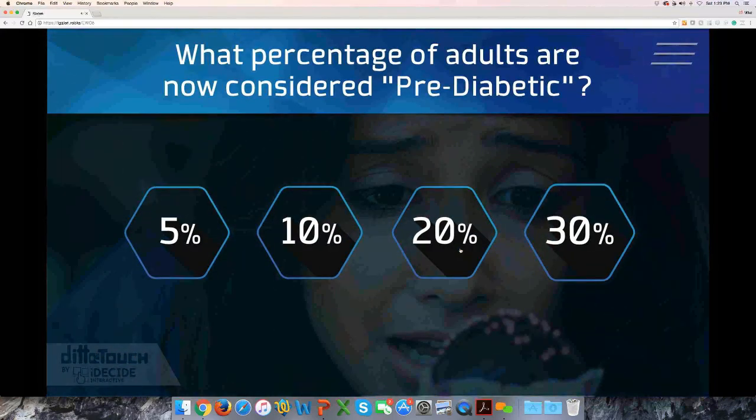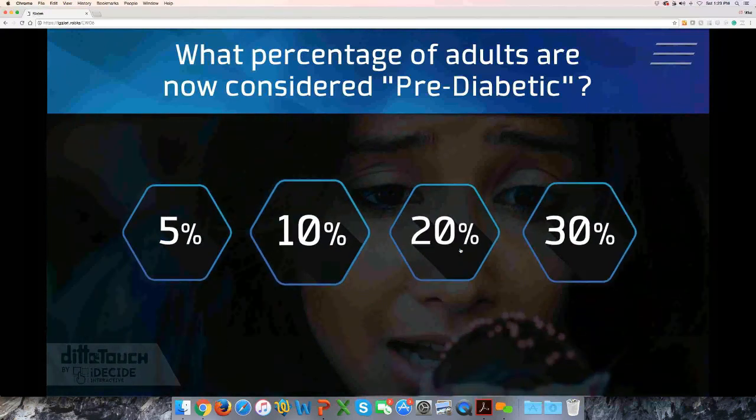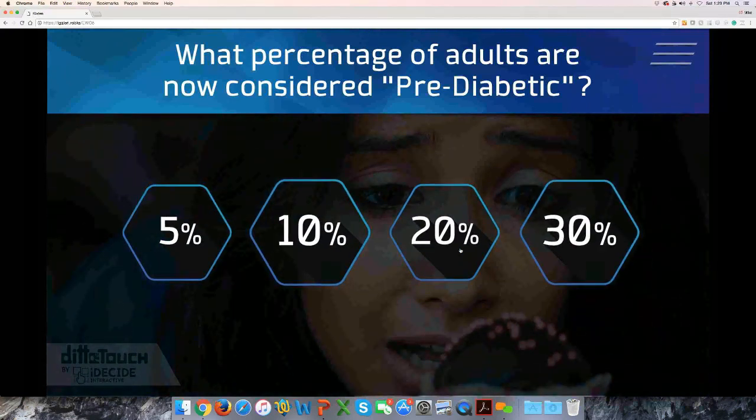So how's it look on your screen, guys? Is it a little choppy going through the... It's pixelated, but it's good.